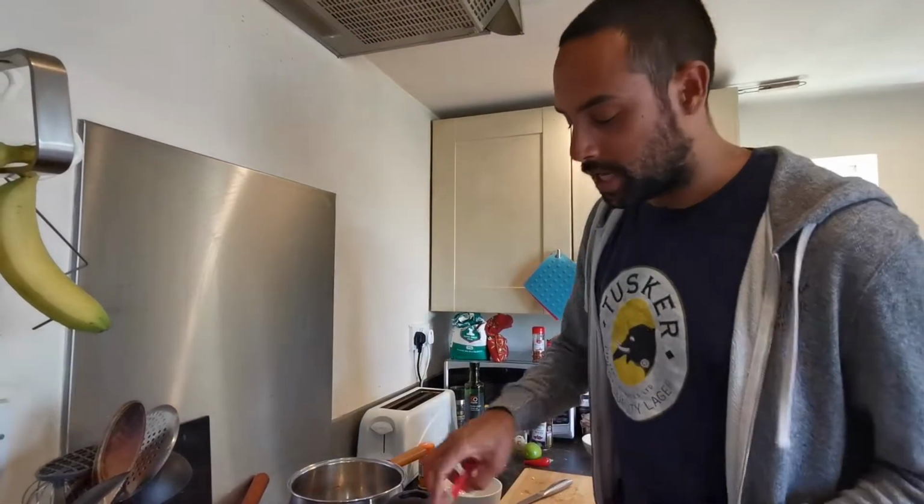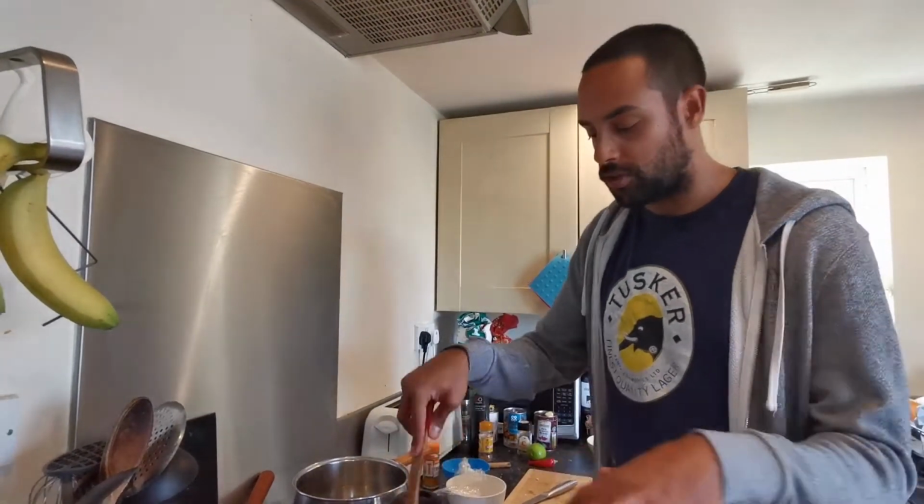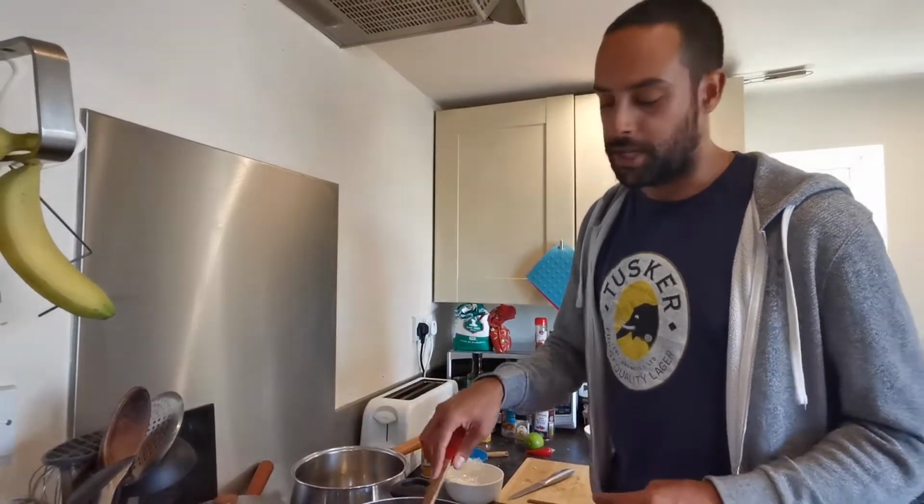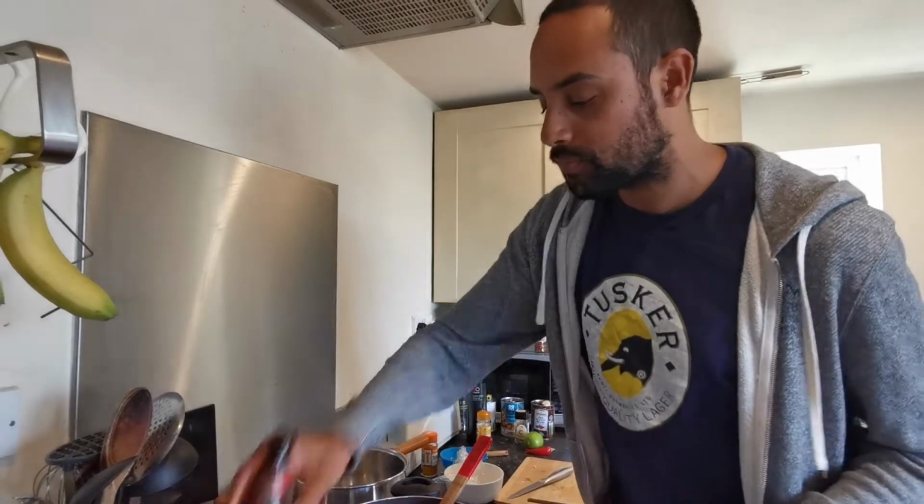If you find it getting dry, you can add a little bit of oil. If you've got a nice non-stick pan, it shouldn't be too much of a problem. This one works okay, but yeah, don't be scared to put a little bit more oil in.